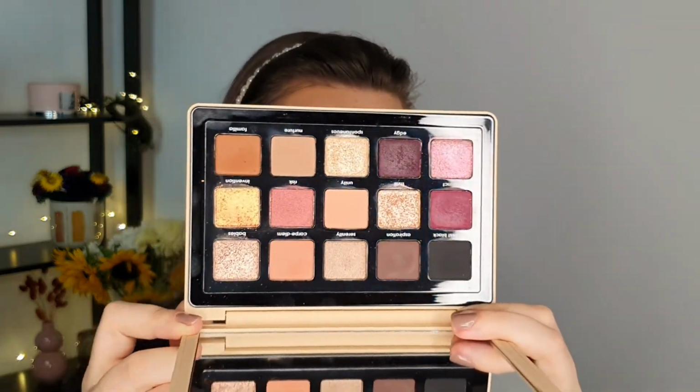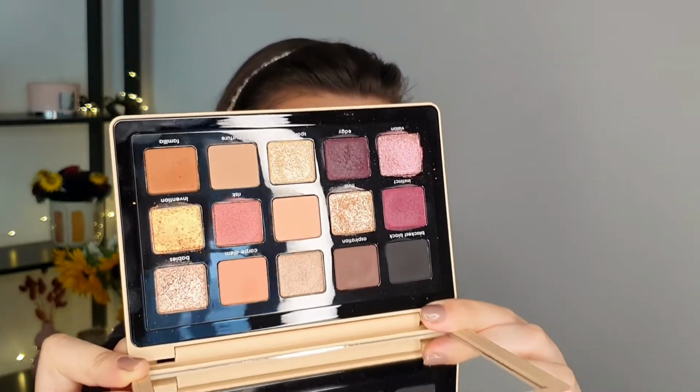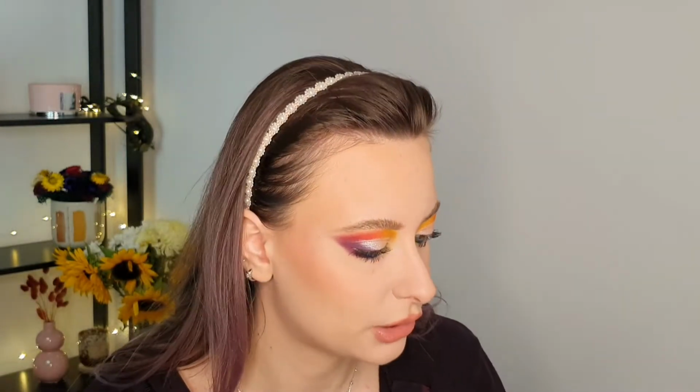And we are gonna end this video with two Natasha Denona palettes, just because I love Natasha Denona. So the fourth palette is the Natasha Denona My Dream palette. This is the newest addition to the Natasha Denona family, and it looks like this. This is again a very, very fall palette in my opinion. It is very, very nice. I really like this color story. I will list down below any videos with these palettes.